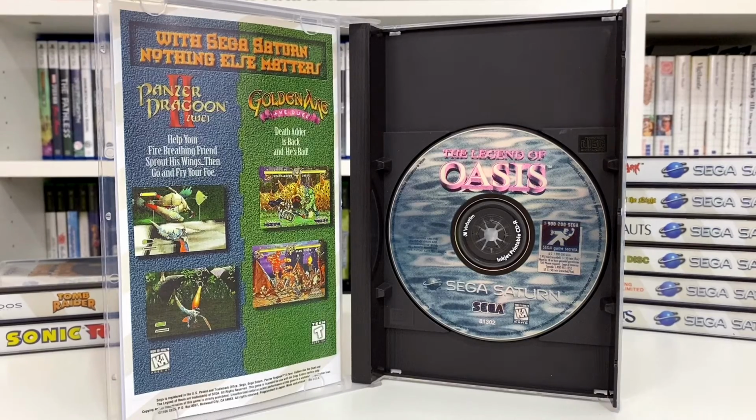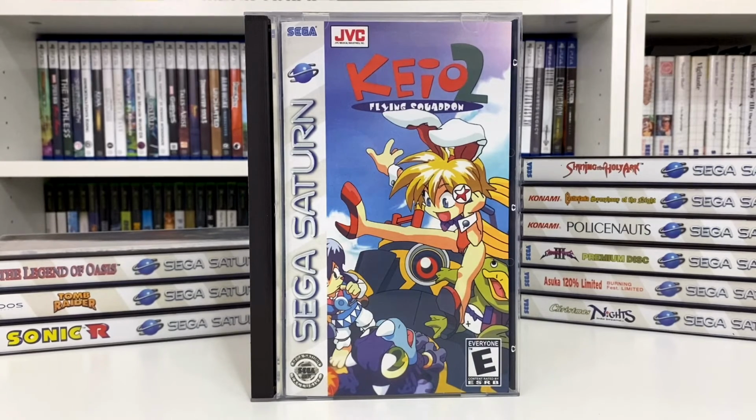I also got the manual for this one. On the back there you can see Panzer Dragoon 2 and Golden Axe. Really? Was Golden Axe actually released on the Saturn? I don't remember that. Keio Flying Squadron 2 is one of my favorite games back in the day on the Saturn. And when I was looking at prices on eBay for this particular game, I think the highest I've seen it was going for like $900 from Germany. The average price I'm gauging on eBay is about $500 to $600 for this game. So I'm really quite happy to pay the $30 plus, I think it was, to get this reproduction game, because it is a fantastic game. And if you never played it, check out some gameplay footage on YouTube.